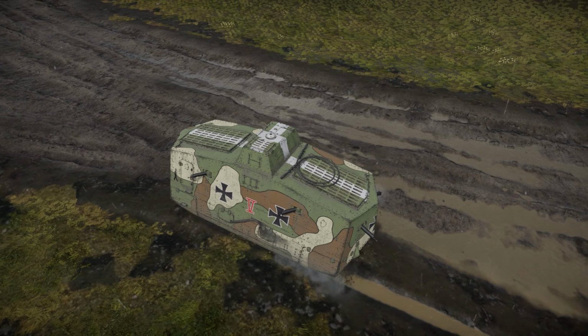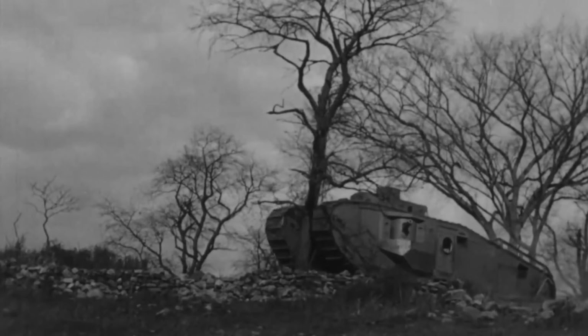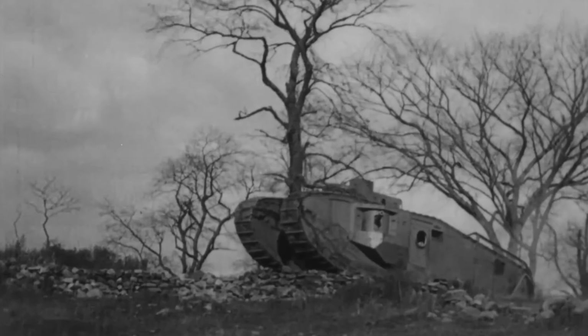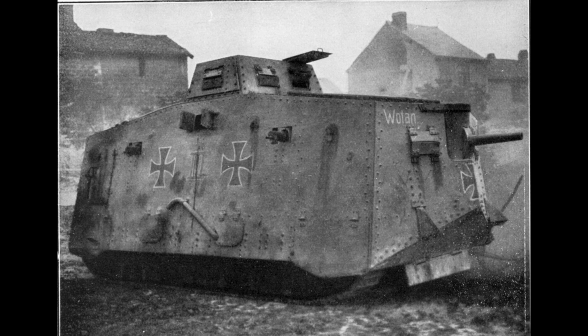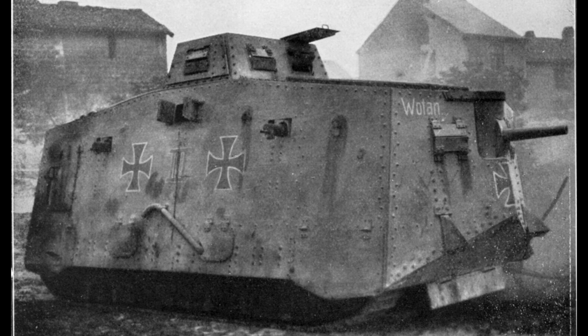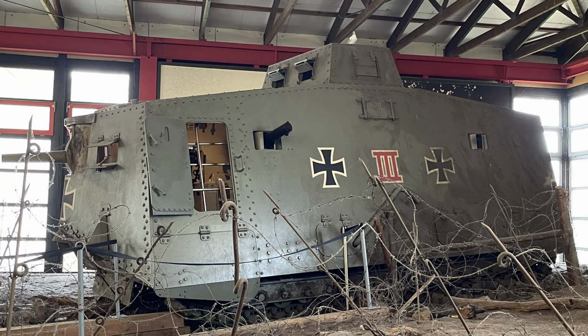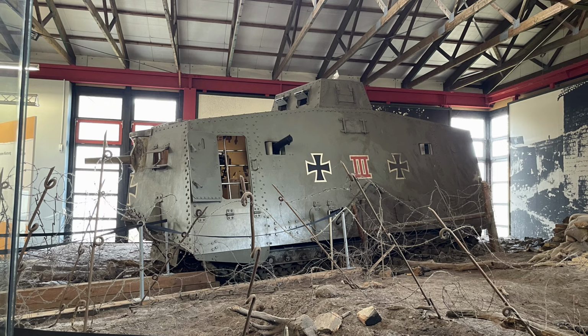Ah yes, the A7V, the absolute unit of World War I. Germany took one look at the British and French tanks and said, yeah, we can do that, but make it a brick house on tracks. Welcome back tankers, today we're diving into the history of the A7V, the first German tank, also known as the bare minimum response to Allied armour.